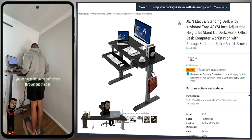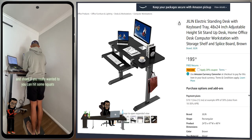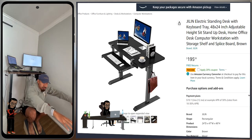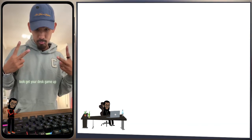You can also hit some calf raises throughout the day. And shoot, if you really wanted to, you can hit some squats. Standing throughout your workday will have a positive impact on your health, mood, and longevity. Look, get your desk game up.